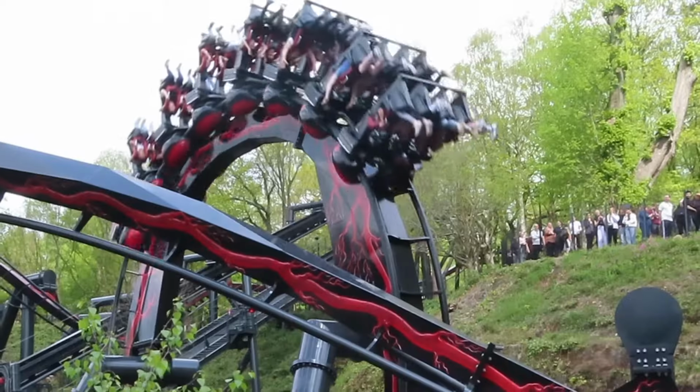Thanks, mate. So, had a great ride on Nemesis. It was really good, and there was definitely less of a rattle. I don't know if it's true, the fact that one of the trains rattles more than the other. I don't know how true that is. But we had a really good ride on it, and it didn't really rattle either, and we got both threes.